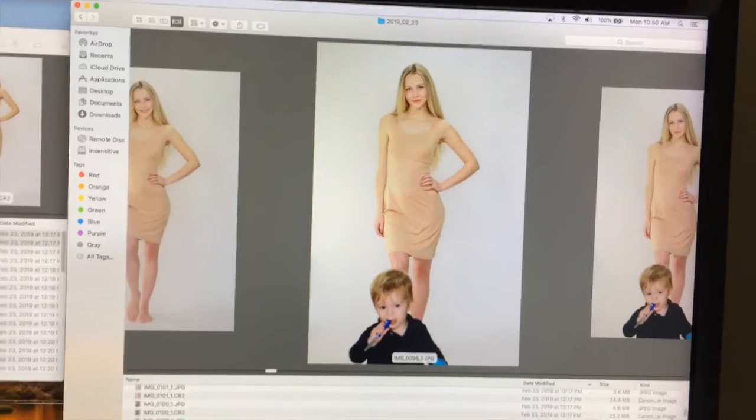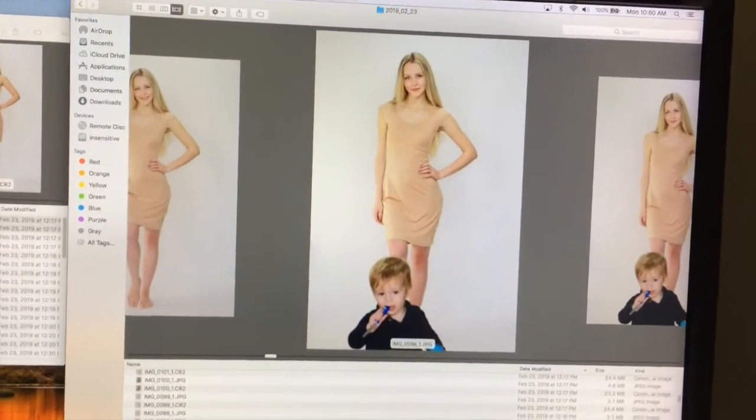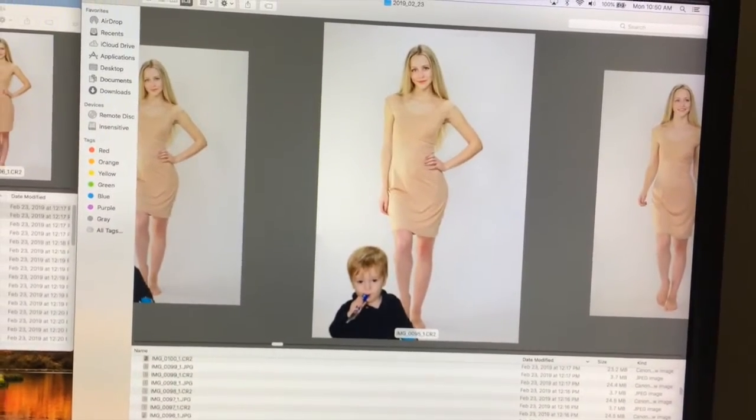Got a couple of these in there too. Henry running in front of the camera. Oh boy. Life of a mompreneur, right?